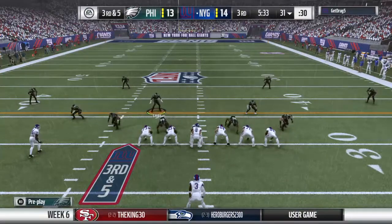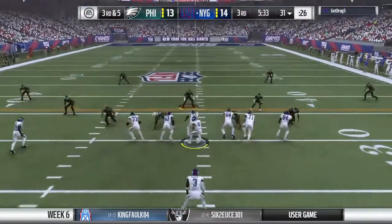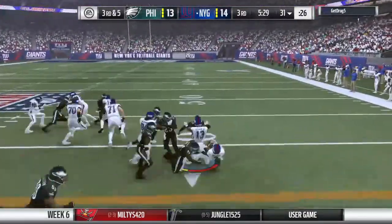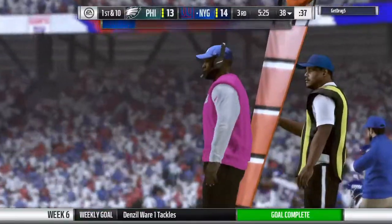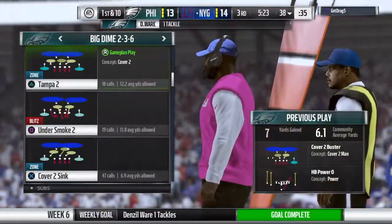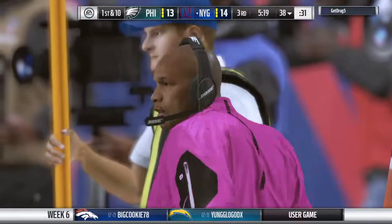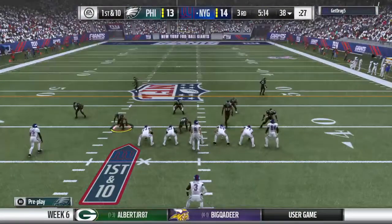So 3rd and 5, defensively expecting pass. They've got 6 DBs out there. They'll give it to him right up the gut. Able to get away. That's why you keep the legs churning. And he's going to have the first down at about the 38. 7 yards there, good enough to move the sticks. On third down, that's a good job of situational football and understanding where the first down marker was and getting there.